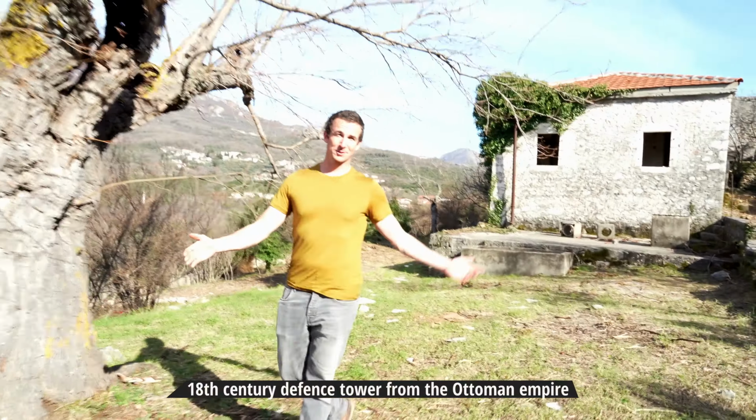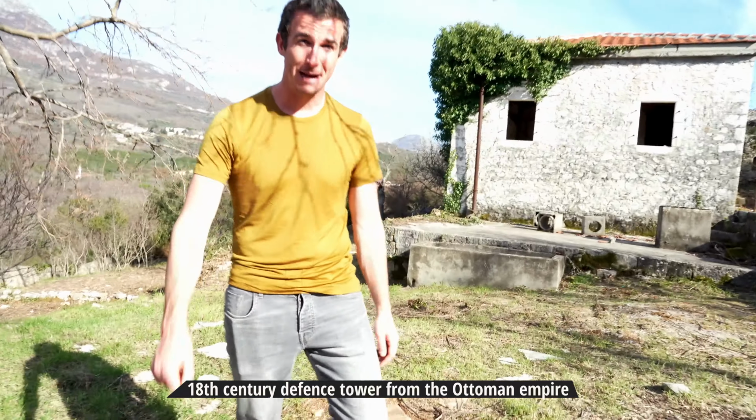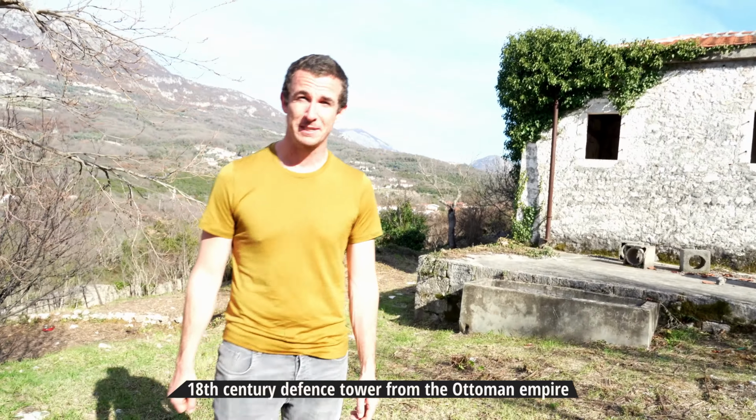The tower is an old stone ruin from the Ottoman Empire, around 300 years old, and I bought it last year, and this year I'm planning to open a co-working space and a live music bar.